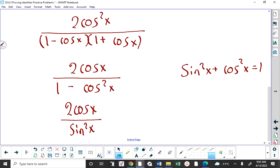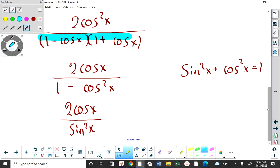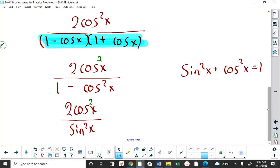Yep. On the top fraction, 2 cosine x squared, and then on the bottom. How come you got rid of it? Are you asking where did this go? Oh, I got you. I have an error there. Is that what you were talking about? It still should be cos squared. I just didn't write it for some mysterious reason.